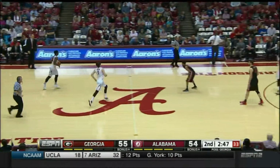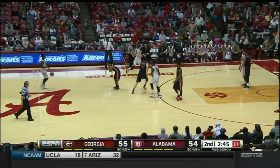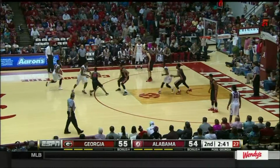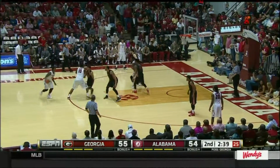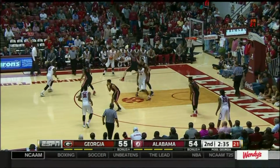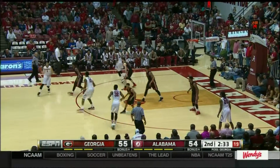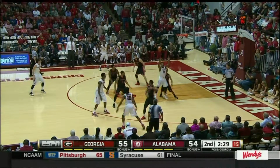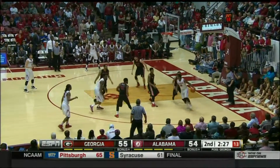Obasahan walks into the front court. You can just tell this place is ready to explode with the right score. Obasahan still has the basketball. Over to his left. Now the top of the key to Cooper. Over to Norris. Norris now dribbles over to his right. Now over to Taylor. It's to Randolph. Randolph down low to Obasahan.